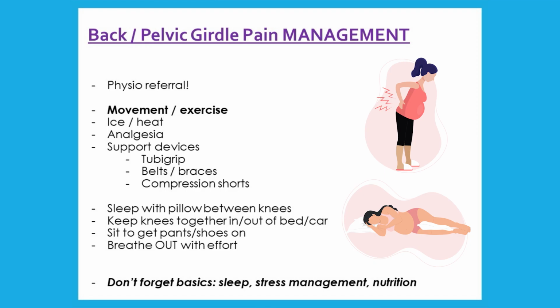So if you do have pelvic pain or back pain, there are a few different things you can do about that. So first of all, if you can access a physio referral, that's ideal because then the physio can prescribe you specific exercises and advice specific to your circumstances. A physio referral is recommended, which you can access from your midwife or GP. Other things that you can do for pelvic girdle and back pain is movement and exercise.